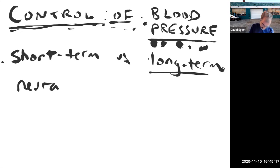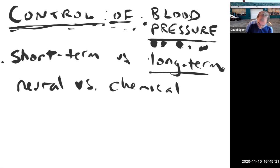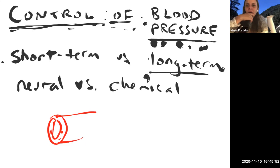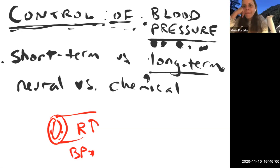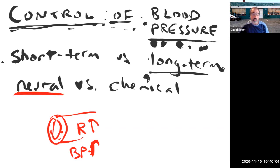There's neural versus chemical. Some of the controls for blood pressure are mediated mostly by the sympathetic nervous system, right? Where you send a message out to the smooth muscle in an artery. What happens if you contract the smooth muscle in the walls of an artery? Resistance will go up. Exactly. So the resistance is going to go up. And what's going to happen to the blood pressure? Will go up. The blood pressure is going to go up. Exactly. So some way you can control blood pressure is by just neural pathways, by adjusting the diameter of vessels, which is going to adjust your blood pressure.